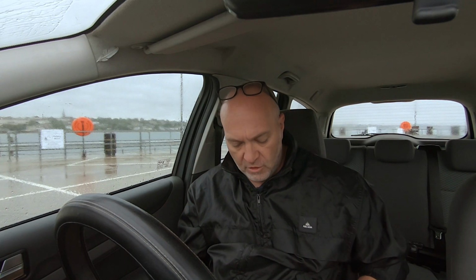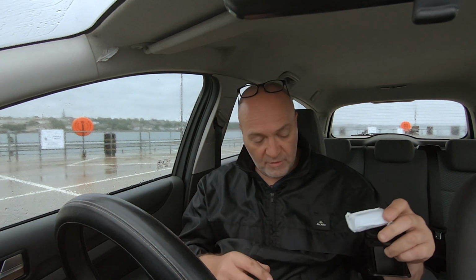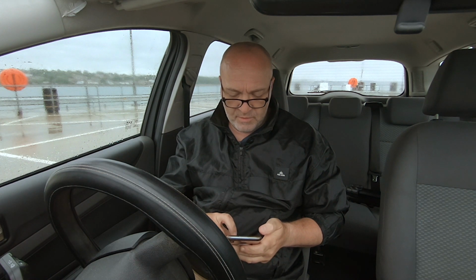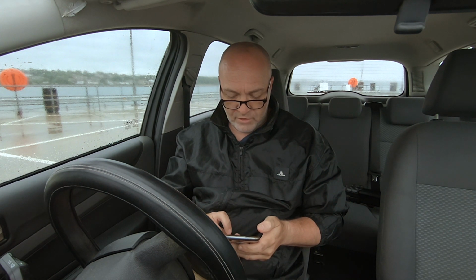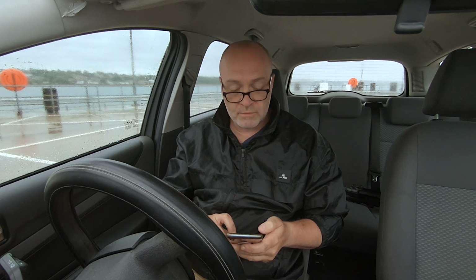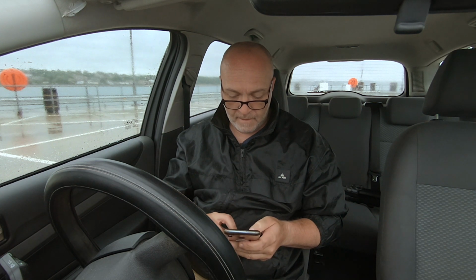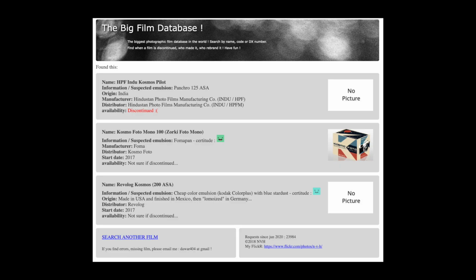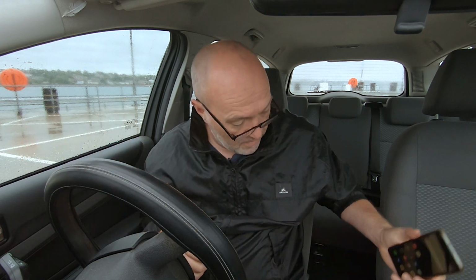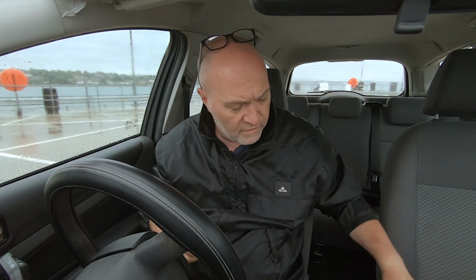Let's load the film inside this camera. There's the KOSMA film there, comes in this little funky, what is KOSMA? I've got a website on my phone, the Big Film Index, and if you type in your films, it will generally give you the suspected emulsion, because I don't know if KOSMA's got their own lab or factory. KOSMA Photo Mono 100, suspected manufacturer is Fomapan. So maybe it's a Foma 100 film, I don't know. But it's film, it's got emulsion, it's got silver on it. Let's just go and shoot it.